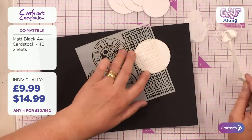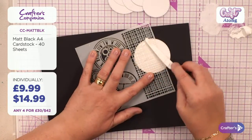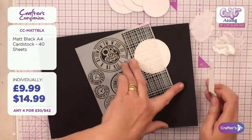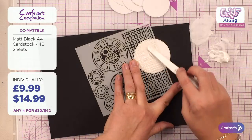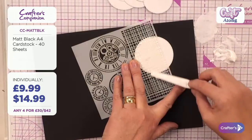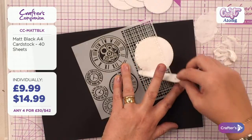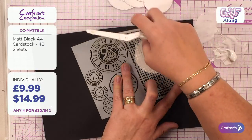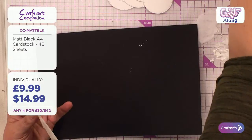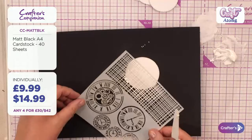Take some of the modelling paste again, and literally, don't be too precious about it. Just drag it through. Whoops, I'm having issues with my piece of acetate. There we go. Just drag it through that stencil. Doesn't matter if you miss bits. That's the best thing about mixed media, it doesn't have to be perfect. Lift it off, and again, these want to go to one side to dry. So I'm going to pop them further up there, and we're going to do that on each one.